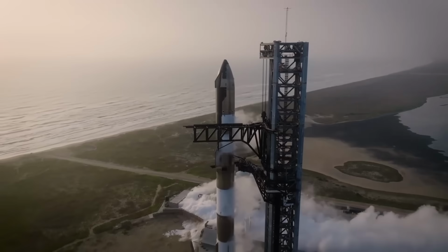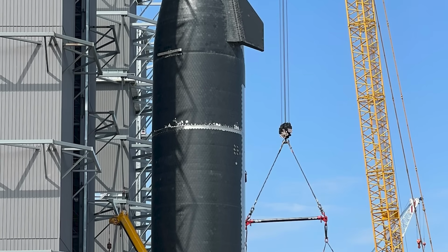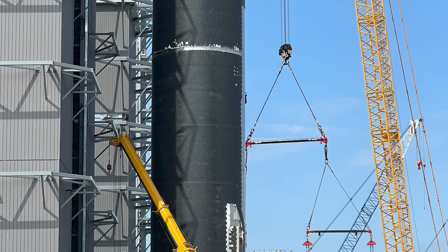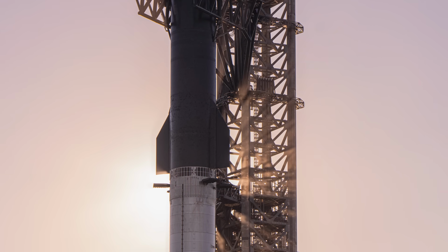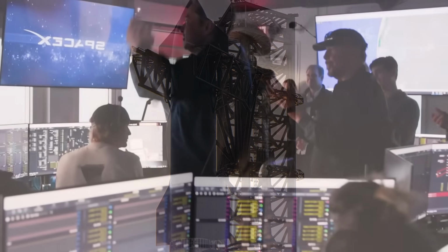Starship 29 was reported to have moved into Mega Bay 2, described as the first ever Starship in the new Starship Assembly Bay. This signifies SpaceX's continued efforts to optimize and streamline the manufacturing and assembly processes for these massive rockets.